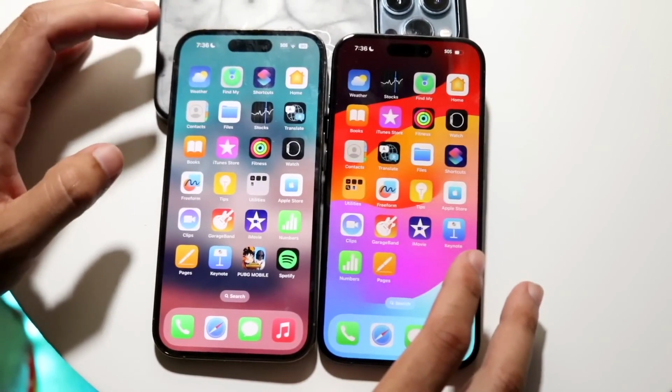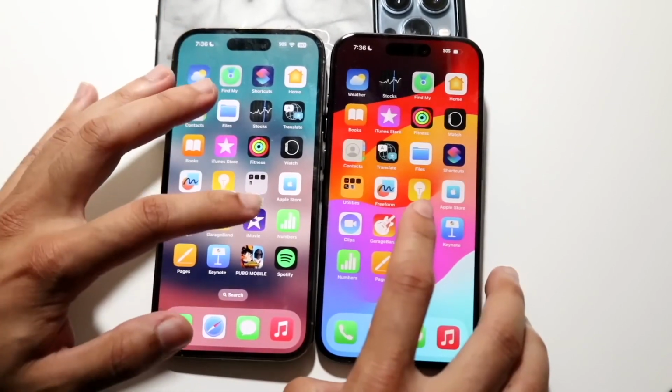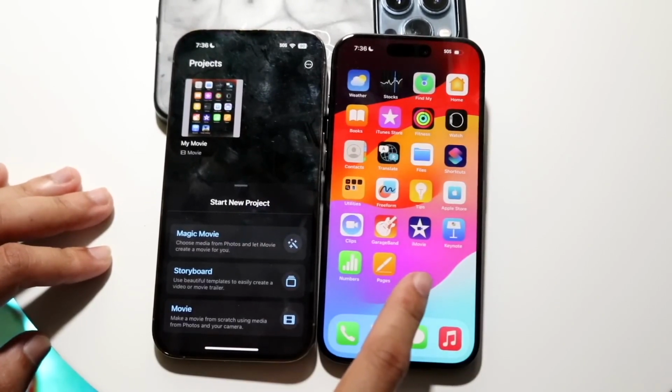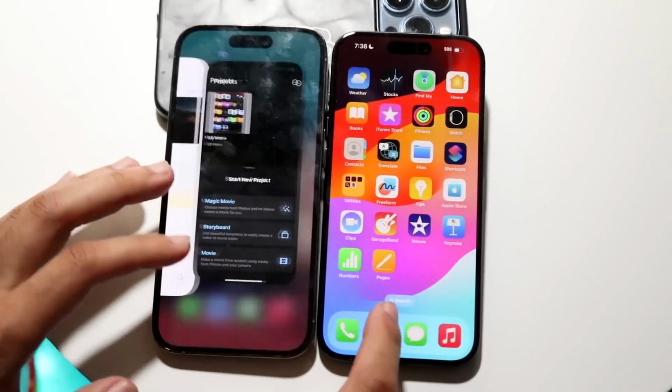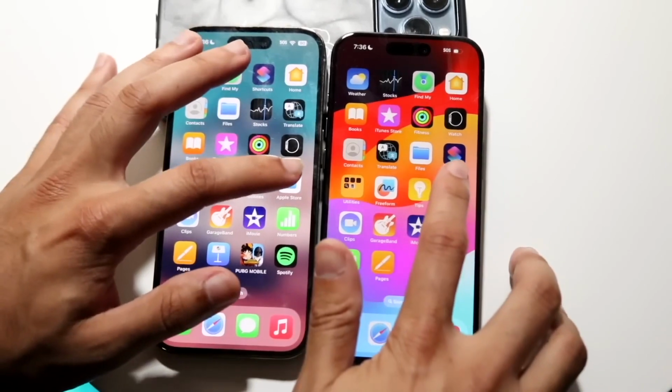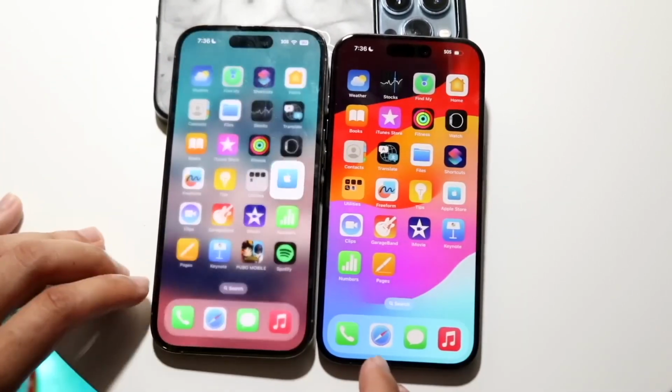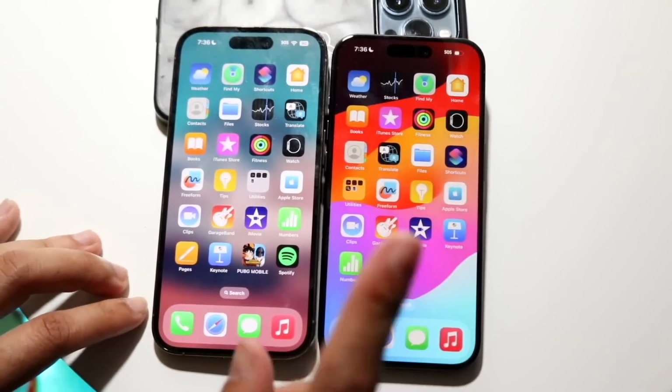We do have some third-party applications. We actually try iMovie, 3, 2, 1. I don't think I've opened this up on either one. Very weird. This one opened and then closed, which was very weird. This one kept it open. Let's try Apple Store, 3, 2, 1. What is going on? I don't know why this one is having such weird issues of opening up applications and closing apps. Very strange.